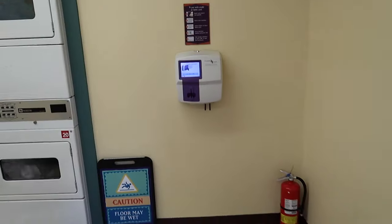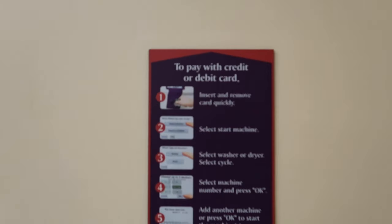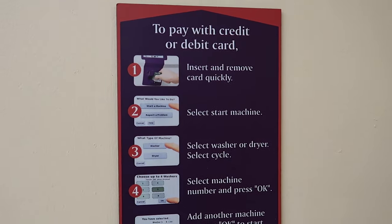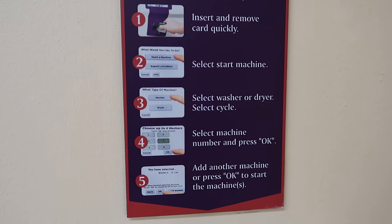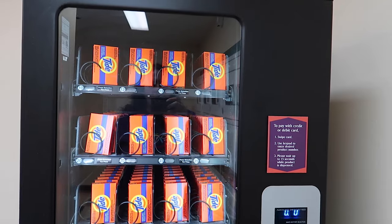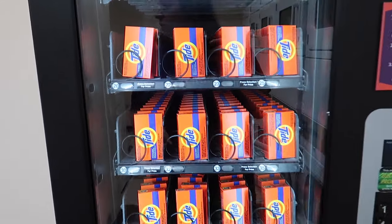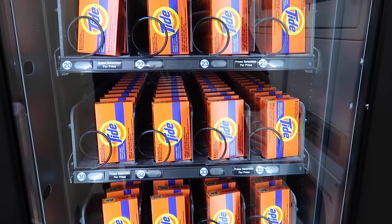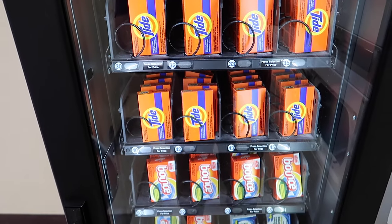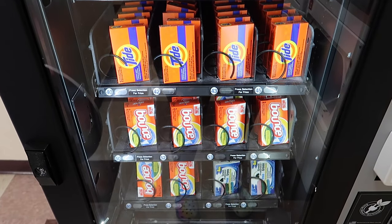When you come in on the wall, they have this machine which you can pay for. So you put your card in and out quickly, select your machine, set the cycle, how many machines you want, so you can do multiple. They also have a machine that you can get detergent from, so they've got the normal Tide, some bounce sheets, some green sheets, I think.